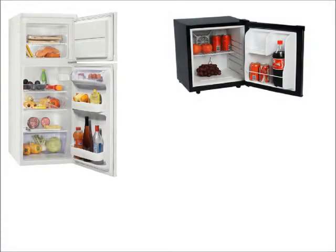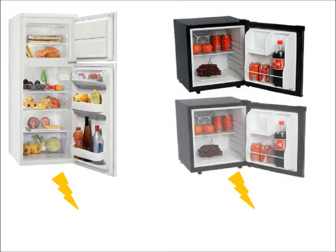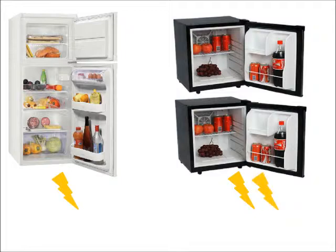Because although mini fridges hold about half as much food as a big fridge, they use the same amount of energy. This means that if I have 2 mini fridges instead of 1 big fridge, I keep the same amount of food cold, but it costs twice as much energy and money.